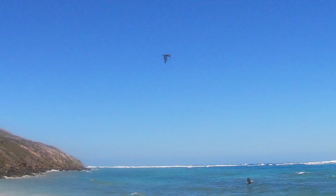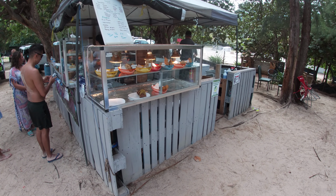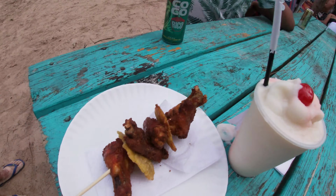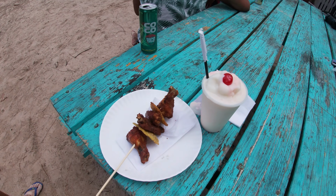Check out this pelican dive bombing for a fish. Boom! And in case you're wondering, there are food options on this beach. And my wonderful friend over here got himself a pina colada. And we also got a pincho that has chicken wings and fried plantains. And everything looks magnificent. So yeah, Flamenco is a very popular beach for a very good reason. It is absolutely gorgeous out here, so let's enjoy ourselves.